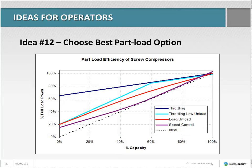This graph will give you an idea about part load options, and this gets a little bit complex. The example I've set up shows the part load efficiency of screw compressors. What you've got here is an ideal curve down here, where your power and your capacity just scale linearly together. As your capacity goes up, power goes up at the same rate. That's ideal. The closest thing to that would be this purple line, which is speed control. Next best is load unload, where the compressor is loading and unloading. The light blue one is where you're throttling the machine and then you unload it. And then the dark blue is pure throttling all the way down, which is the worst. So as these lines get up higher on the graph, your power consumption is greater for a set capacity.